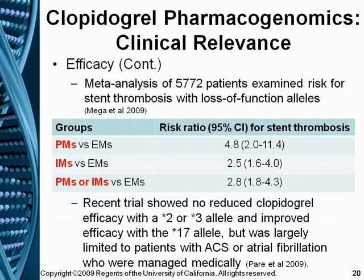About 5,800 patients who were included in this meta-analysis had undergone PCI and stent placement, and so they examined the association between CYP2C19 genotype and outcomes in this group. All of these patients were treated with clopidogrel, and overall what they found is that poor metabolizers and intermediate metabolizers had nearly a 3-fold increased risk for stent thrombosis compared to extensive metabolizers.